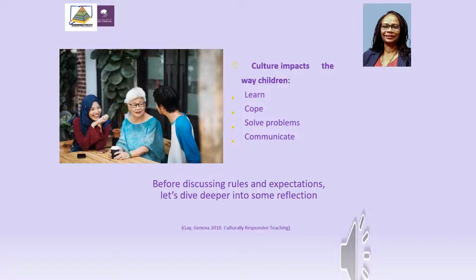Culture impacts how children learn, how they cope, solve problems, and communicate. Think about and consider how some ethnic groups may see problem solving around behavioral challenges as something to be cautious about. They may have had a past experience that they felt was punitive.